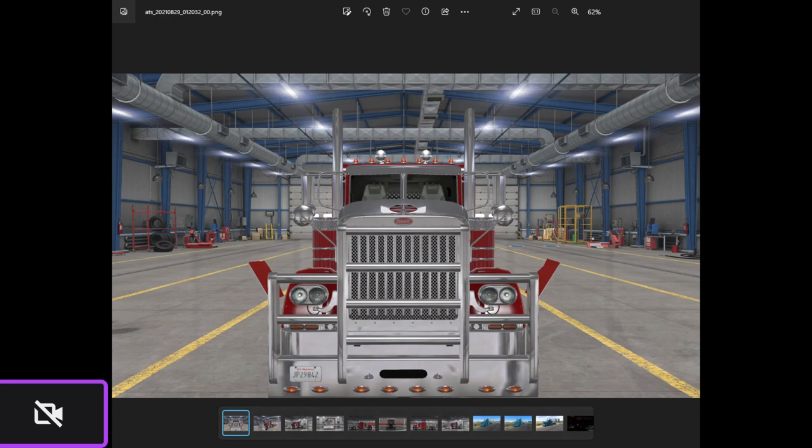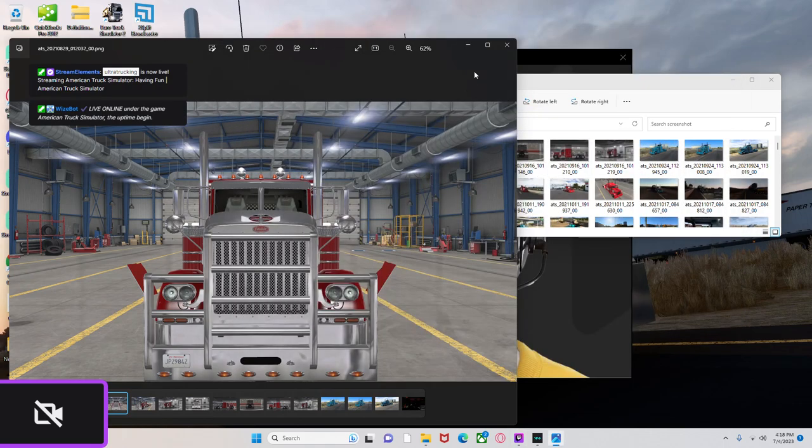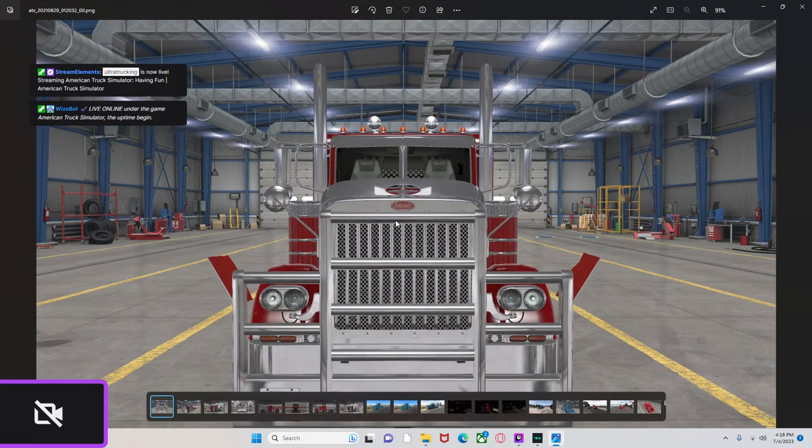So today I was thinking of doing a video to show you guys what we can do. So let's go down to the screen here. These are my photos from when I first started American Truck till today, the 4th of July. And these are some of my best pictures that I have for American Truck.